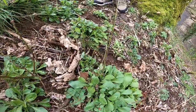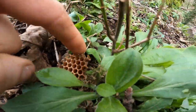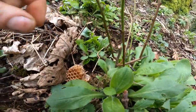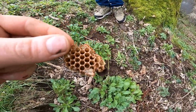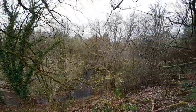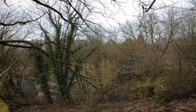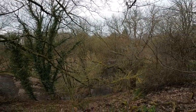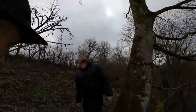Check this out folks, there's a bit of honeycomb here on the forest floor. Wow, a bit of a hive, either a wasp hive or a beehive. I'm hearing a cockerel down here, going mental. Mind the one we saw sitting on the fence? Oh aye. I'll be that. Wow, it's crazy what you find. That must have come from up here.